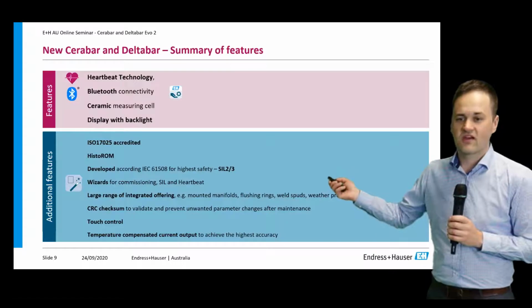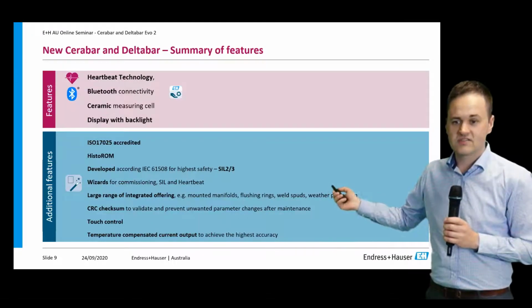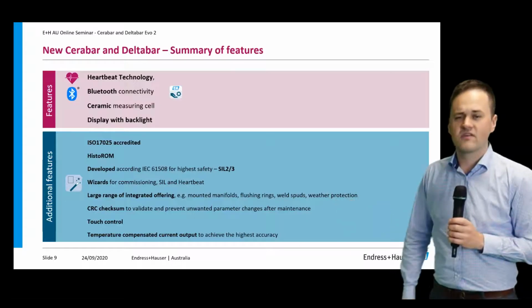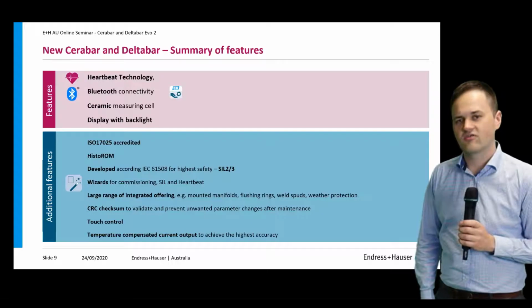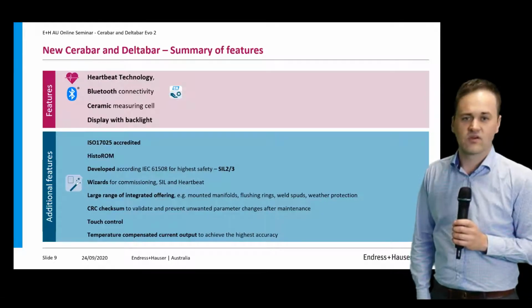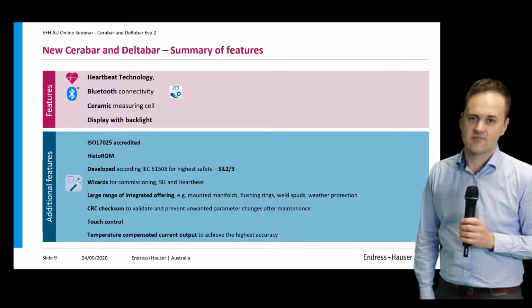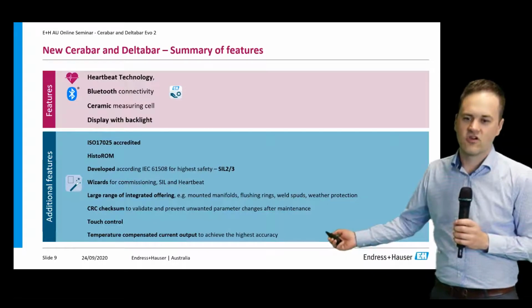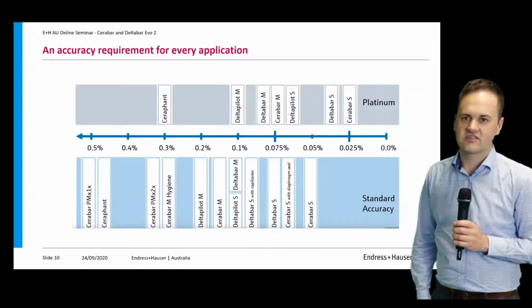Hysterom, we've developed it to ensure SIL 2 or 3 if applicable. We've got some wizards that I spoke about before. We've integrated a large range of additional options and integrated offerings such as manifolds and weather protection covers, etc. The CRC checksum, touch control, and also we've included a temperature compensated current output to achieve the highest accuracy.